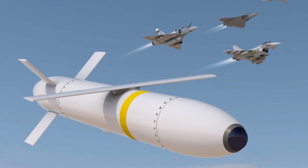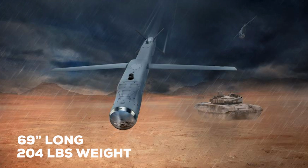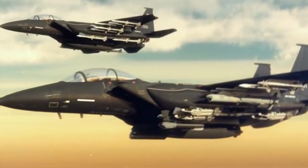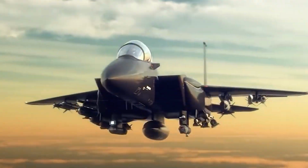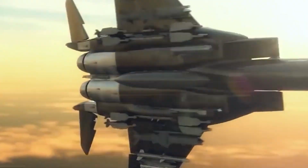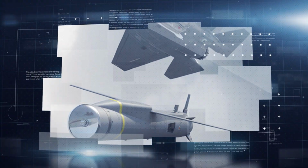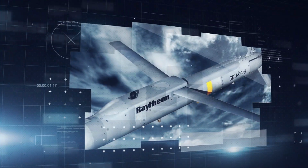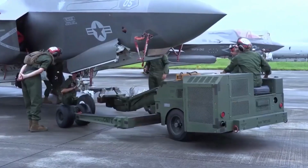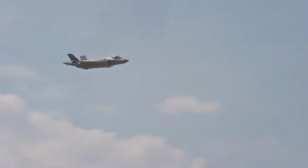Another key component of Stormbreaker is its small size, which only amounts to 204 pounds. It is 69 inches long with a 7-inch diameter. Such small yet power-backed specs would increase the F-15E's efficiency in simultaneously striking multiple ground targets. In doing so, Raytheon has achieved something revolutionary in the truest fashion of U.S. military history.